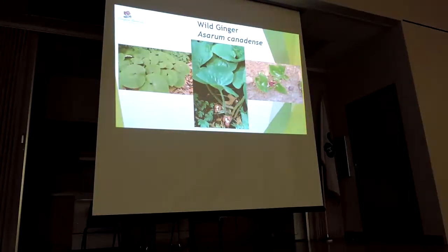Okay, wild ginger. It is full shade, again a ground cover that forms a nice little clump. I like to call it a hidden flower. It's a great one to show when you're giving a tour in the garden. It has a little round maroon flower at the bottom of it. It's about 6 inches tall. Real nice ground cover.